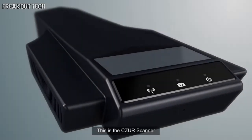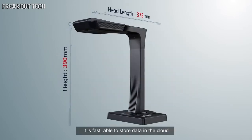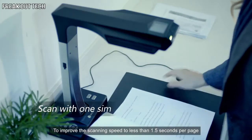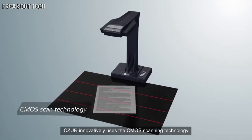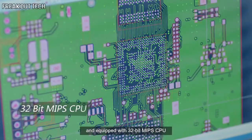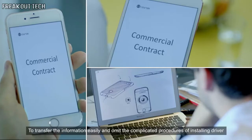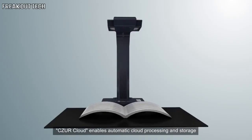This is the CZUR scanner, a redefined smart office equipment. It is fast, able to store data in the cloud, and it can easily scan books. To improve the scanning speed to less than 1.5 seconds per page, CZUR innovatively uses the CMOS scanning technology and is equipped with 32-bit MIPS CPU. To transfer the information easily and omit the complicated procedures of installing drivers, CZUR Cloud enables automatic cloud processing and storage.